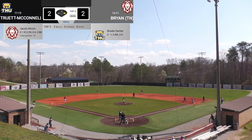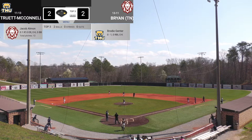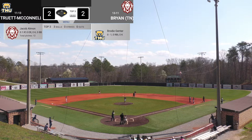Almond checks the runner. Here's the pitch. It's going to be ball 3. The ball kind of gets away from Prince. Ramsey didn't get a great read over there. He was headed back to the bag. Now we're at a 3-ball, no-strike count here for Almond. He's having a little trouble finding the strike zone.